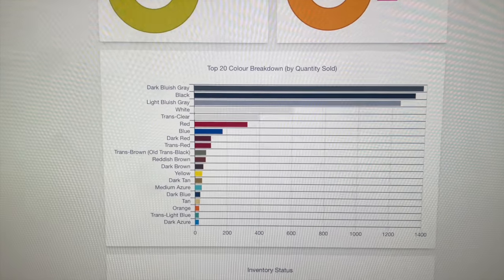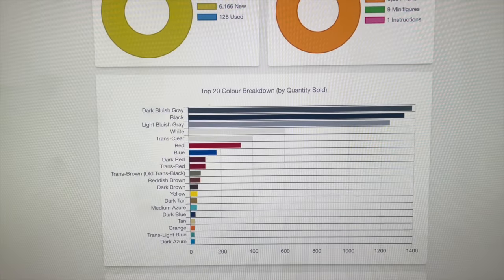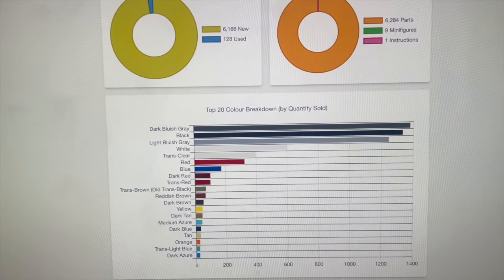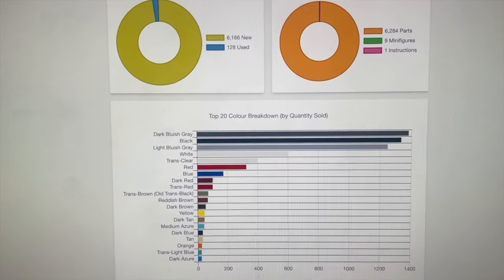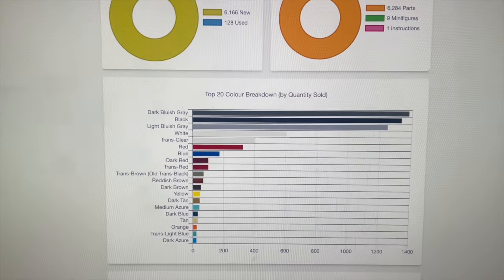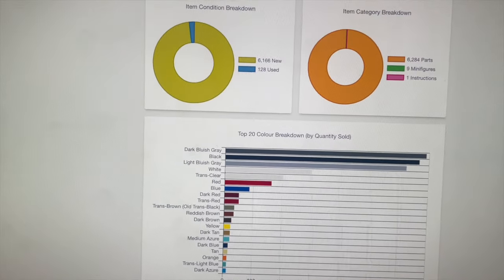It does have a bit of a Star Wars bias, simply because that's pretty much my interest area, that and modulars and the classic icons and ideas sets. But yeah, very excited with the new Star Wars sets, which I might cover a little bit later in the day, especially the 25th anniversary sets.